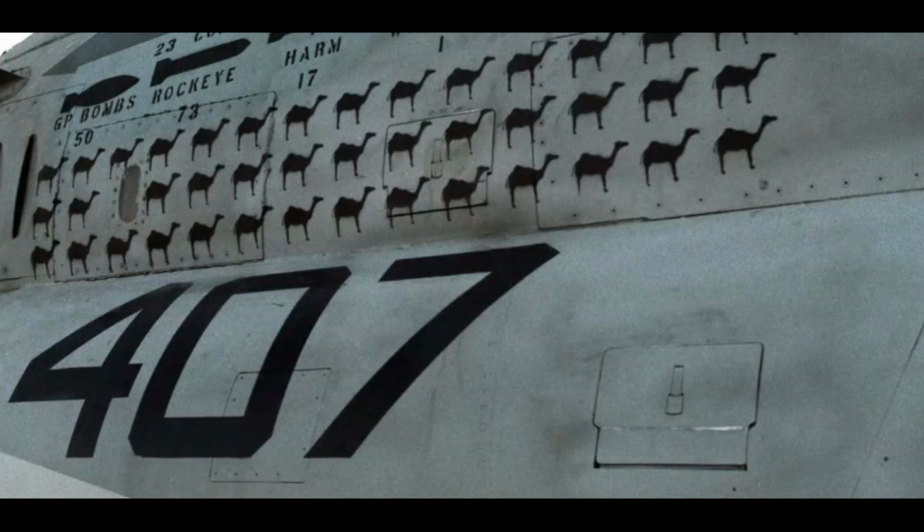Here is one Navy pilot's stats marked on the side of his attack aircraft while deployed in support of Operation Desert Storm. They show combat missions flown, missiles launched, and bombs dropped. Oh wow. 23 combat missions. 6 P-bombs, 50 Rockeye, 73 HARM, 17, 1 Walleye. Oh my goodness. Wow.